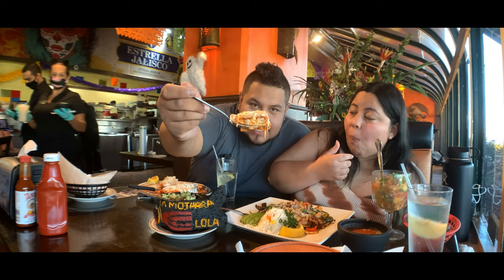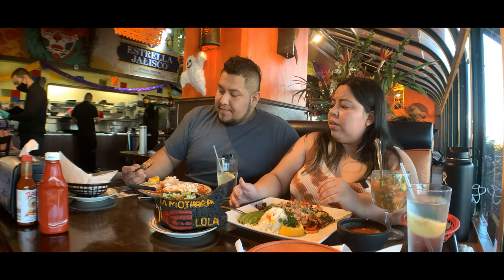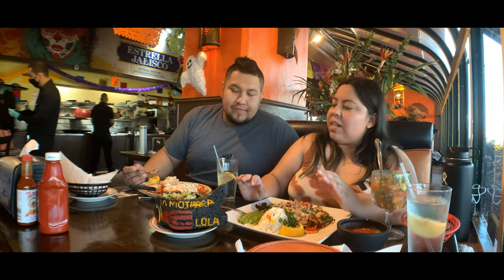Shrimp, enchilada sauce, queso, and crema. Let me start off by saying, this enchilada sauce has to be one of the best sauces that I have tried. It's perfect. It's not too overpowering. It blends very well with the shrimp. Like, everything on this plate is delicious. Now we're gonna go over to my plate real quick.